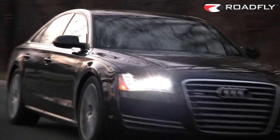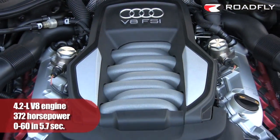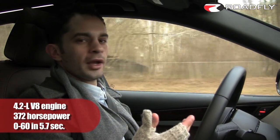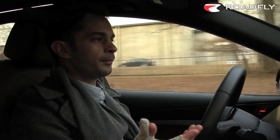This car features a delightful 4.2-liter V8, making 372 horsepower. Now, in 2010, that may not sound completely staggering, but this car gets more done with less because it's made entirely out of aluminum. It still gets to 60 in 5.7 seconds, which is right around the same as a BMW 7 Series or Mercedes S550. And it weighs 4,400 pounds, which is about the same as those cars.